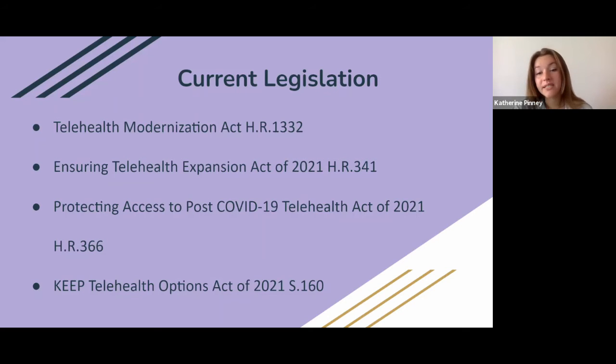And the Keep Telehealth Options Act of 2021 would direct the Secretary of Health and Human Services, the Medicare Payment Advisory Commission, and the Medicaid and CHIP Payment and Access Commission to conduct studies and report to Congress on actions taken to expand access to telehealth services under the Medicare, Medicaid, and CHIP programs during the COVID-19 emergency.